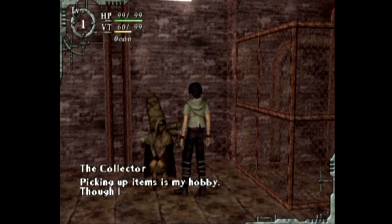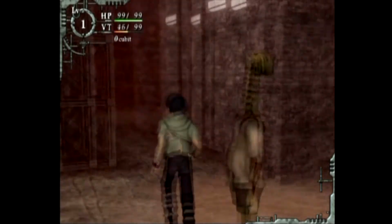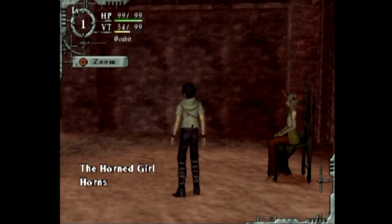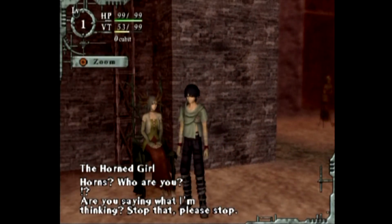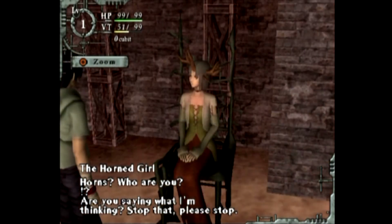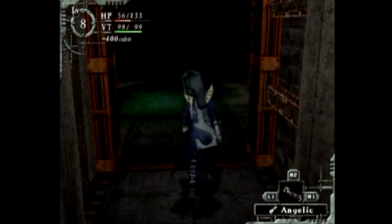There's also this kid who lets you store things in his head. You just have to kick him to access the storage. Here's some more weird stuff to give you nightmares as well. Like this. And this. And this. Horns? Who are you? Are you saying what I'm thinking? Stop that. Please, stop. This is a truly strange and unique game that I hope to put some real time into.